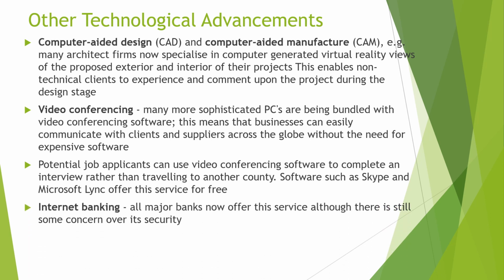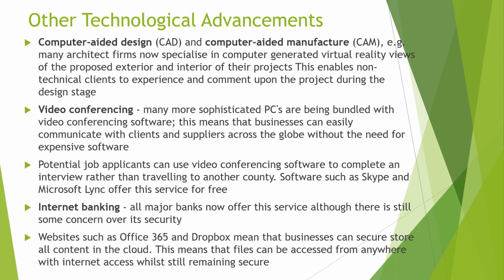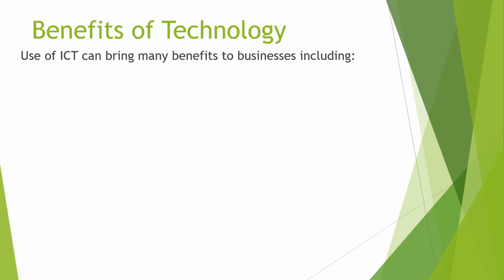We've got internet banking. Lots of people now don't go to banks at all. You can now even deposit cheques by taking a picture of them with some banks. So there's really very little need for you to go to banks. However, as it says here, there is still an issue over security of internet banking. We've got websites. We could store all your content on the cloud. Office 365, we use in the school, we use OneDrive with using Glow, and that means you can access your files from anywhere as long as you've got internet access. So all of these things are helping organisations.